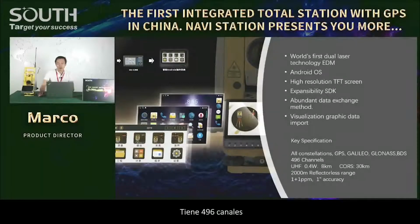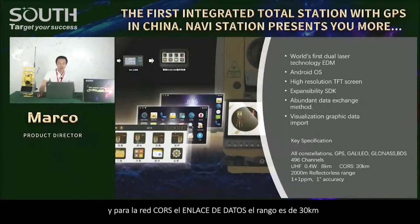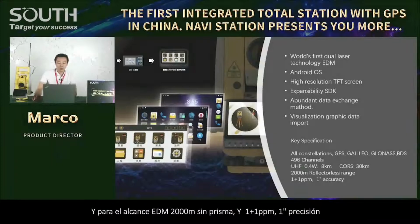For the key specification, it supports all constellations, including GPS, Galileo, GLONASS, BDS, and it contains 496 channels. For the internal UHF radio, the power is 0.4 watt and working range 8 kilometers. For the cross network data link, the range is 13 kilometers. And for the EDM part, it has a 2,000 meter reflectorless range and 1+1 ppm, 1 second accuracy.